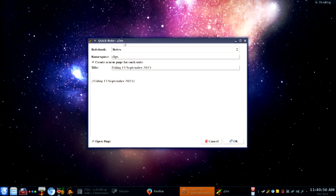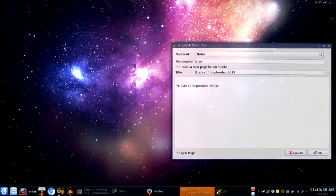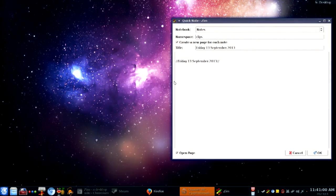Instead of having the whole interface up with the sidebar and everything like that, you can just have a little quick note window right here, and as you're working, you can just quickly put one up in there. Which is nice to have. And then you can also quickly jump into your other notes from the menu down here at the bottom. It just opens up.